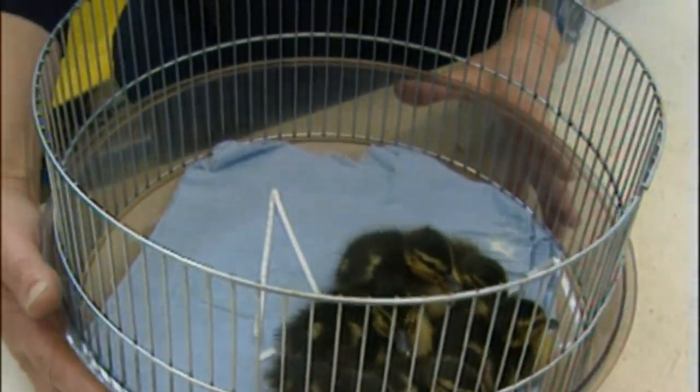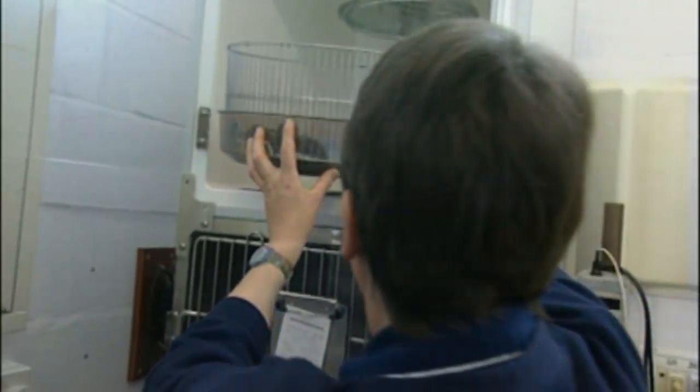Okay, they look pretty fit. They just need some looking after, right? That's right. Okay, we'll do that then. The ducklings are kept safe and warm in an incubator, while the veterinary staff decide what to do with their new patients.